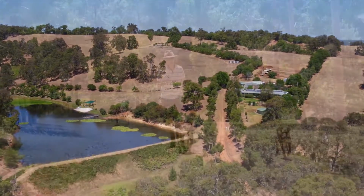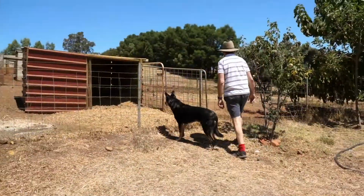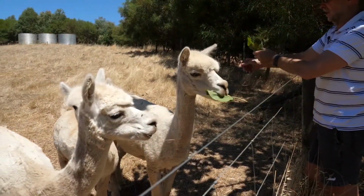We have a couple of hundred acres here. We're pretty much retired now. Run a few Dorper sheep and Berkshire pigs. And our ultimate aim was to become as self-sufficient as we can. So obviously power was part of that idea.